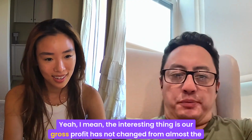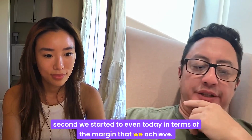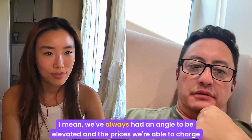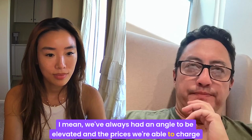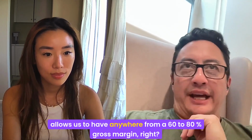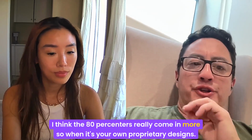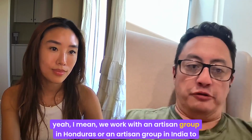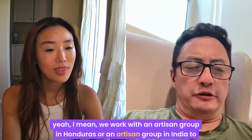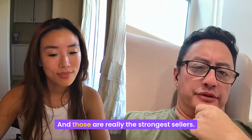The interesting thing is our gross profit has not changed from almost the second we started, even today, in terms of the margin that we achieve. We've always had an angle to be elevated, and the prices we're able to charge allow us to have anywhere from a 60 to 80% gross margin. The 80 percenters really come in when it's your own proprietary designs. You're rewarded for that. We work with an artisan group in Honduras, or an artisan group in India, to produce our own designs that I continue to sell, and those are really the strongest sellers.